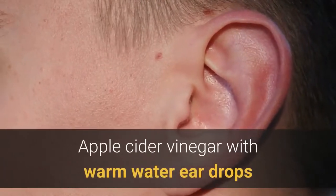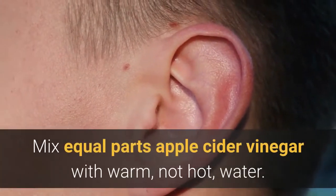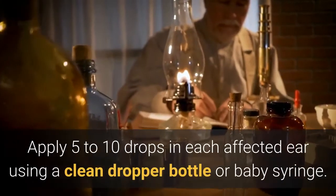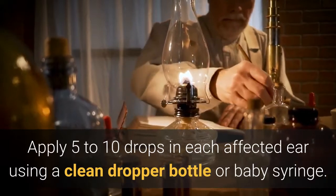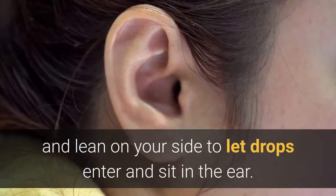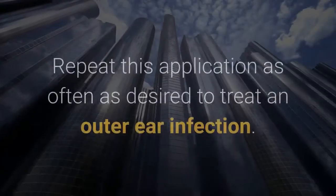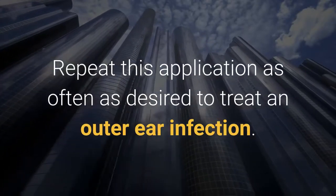Apple cider vinegar with warm water. Ear drops. Mix equal parts apple cider vinegar with warm, not hot, water. Apply 5 to 10 drops in each affected ear using a clean dropper bottle or baby syringe. Cover your ear with a cotton ball or clean cloth and lean on your side to let drops enter and sit in the ear. Do this for about 5 minutes. Repeat this application as often as desired to treat an outer ear infection.